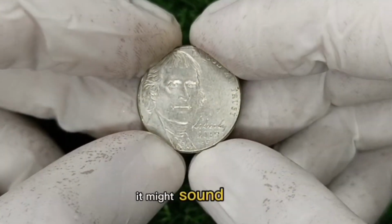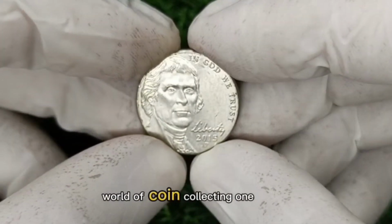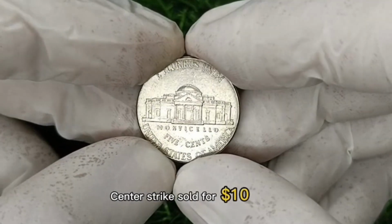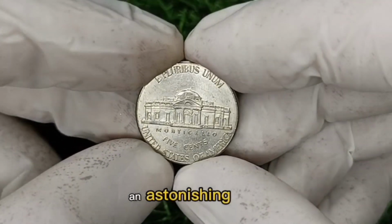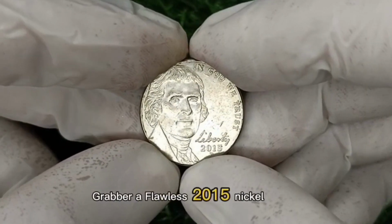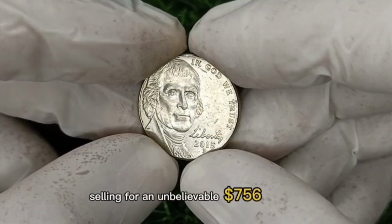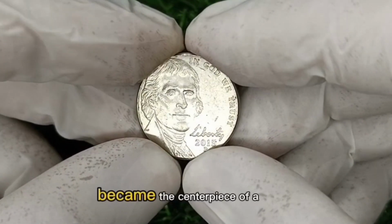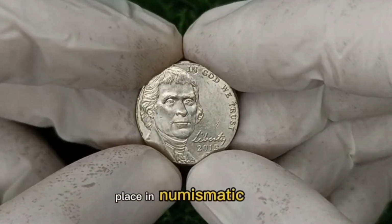While it might sound unbelievable, some 2015 nickels have already made waves in the world of coin collecting. One coin with a dramatic off-center strike sold for $10,000 at auction. Another struck on a foreign planet fetched an astonishing $25,000. But the real headline grabber, a flawless 2015 nickel with a double die error, broke records, selling for an unbelievable $756 million. This coin, graded at MS 69, became the centerpiece of a high-profile collection and cemented its place in numismatic history.